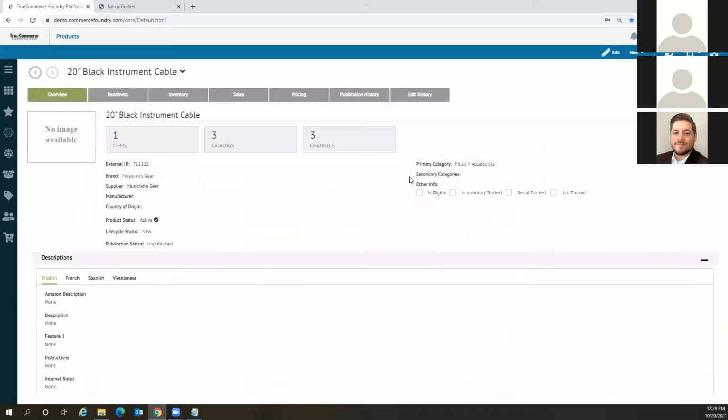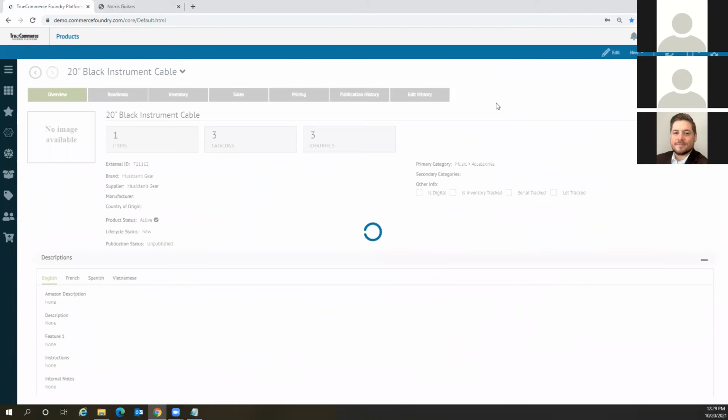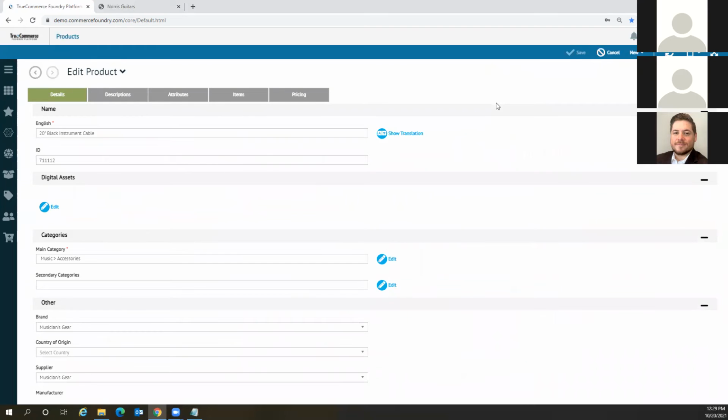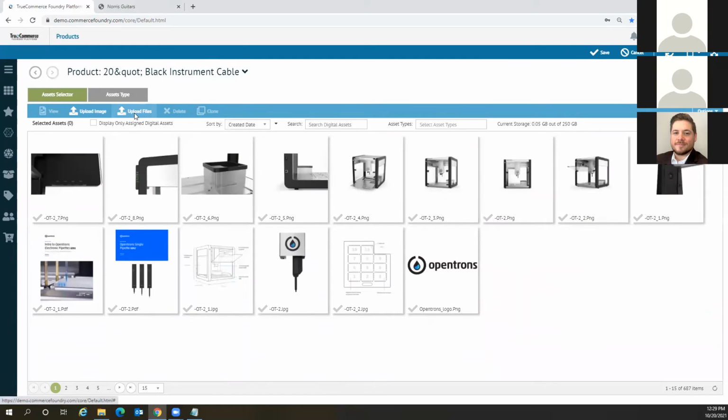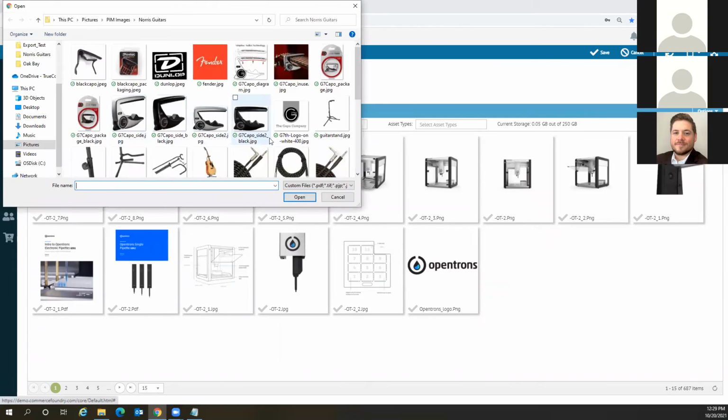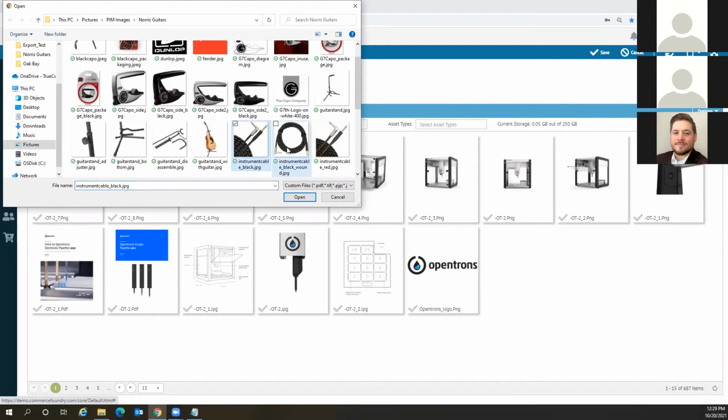But what I'll show you here is how easy it is for me to actually go in and edit this item. So I can go into the system and associate my imagery with it. The system manages digital assets as a part of its program. So I can go in and upload the different imagery that I want to include as a part of the products that I'm selling.